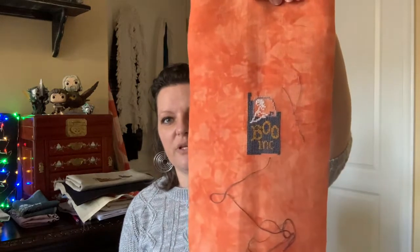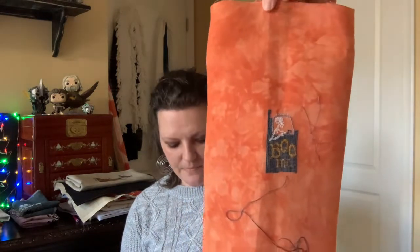All right, this is one that I started for Dark October, and I'll probably wait again until October to work on it some more because it's cute and I enjoy it, but it is not Away We Ride. This is called Hello Halloween by Sue Hillis Designs, and this has 920 stitches in it.